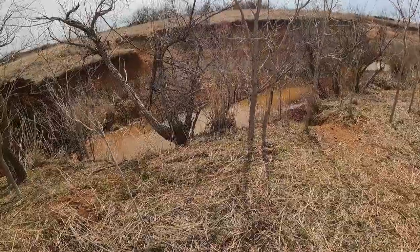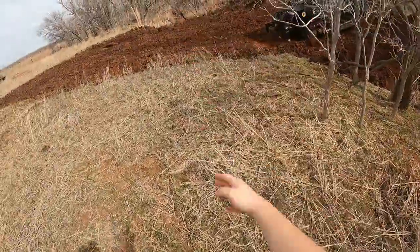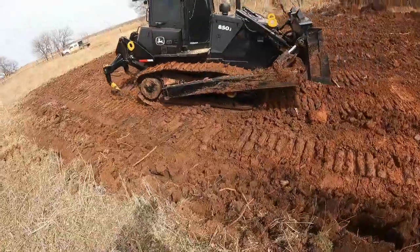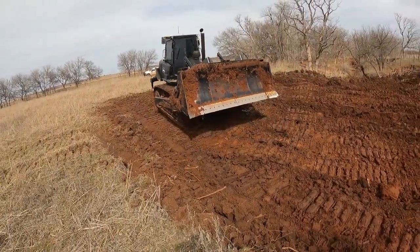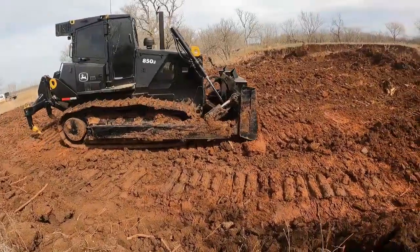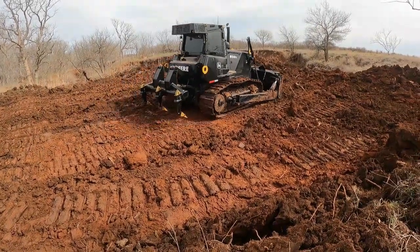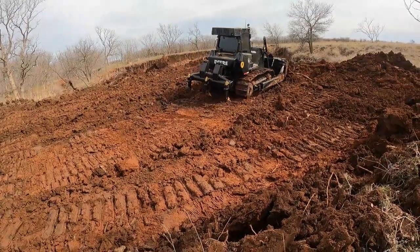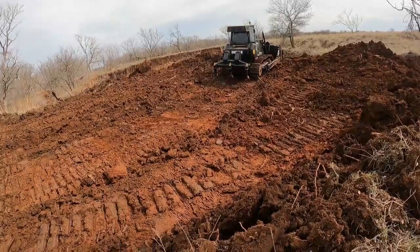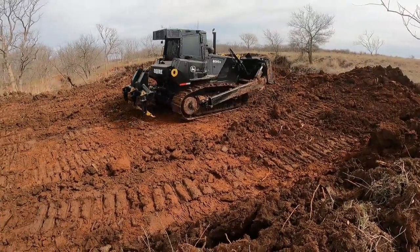It's coming along. See here, the creek was going out and then going over towards the dozer and around there and then back. We're gonna make it just make a straight shot through here. Doing our best to get those trees down in the bottom of this thing on the edge. It's kind of hard to do. He's doing a good job at it though.